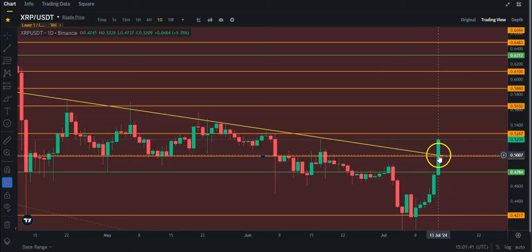It's basically going to hold this on the daily above at least 50 cents. So basically the 50-cent mark is going to show some sign of bullishness, we can say, for XRP. But don't get too excited yet. There is a daily resistance up here at about 53 cents. And then you got 56.5 and then 58.8 cents up here.